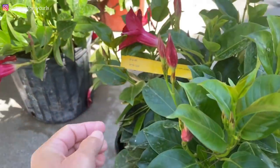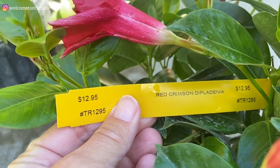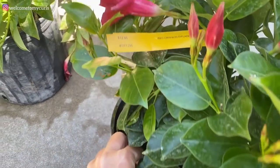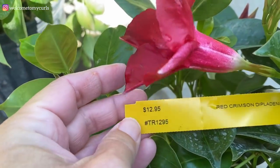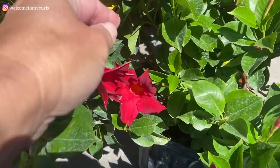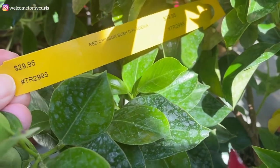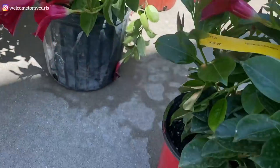These are dipladenias, red crimson dipladenias. And this is a 1 gallon pot, and I paid $12.95. The big ones, 3 gallon pots, I paid $29.95 for the same red crimson.